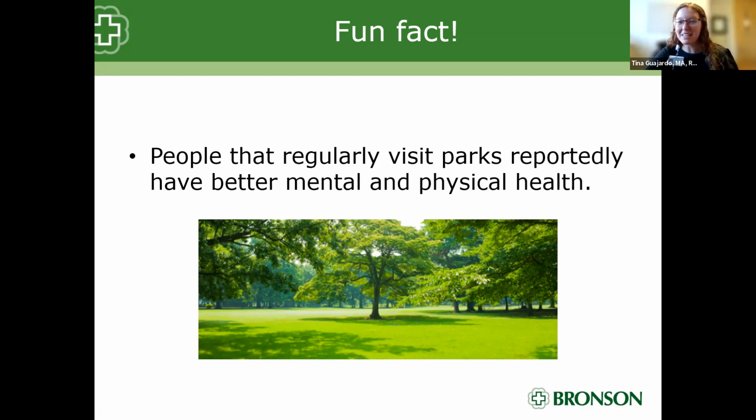It might be a little chilly, but at least the sun is shining. I kind of made the joke earlier when I was planning out this class. I was so hopeful it wasn't going to be snowing while I'm telling you guys to go walk in the park.